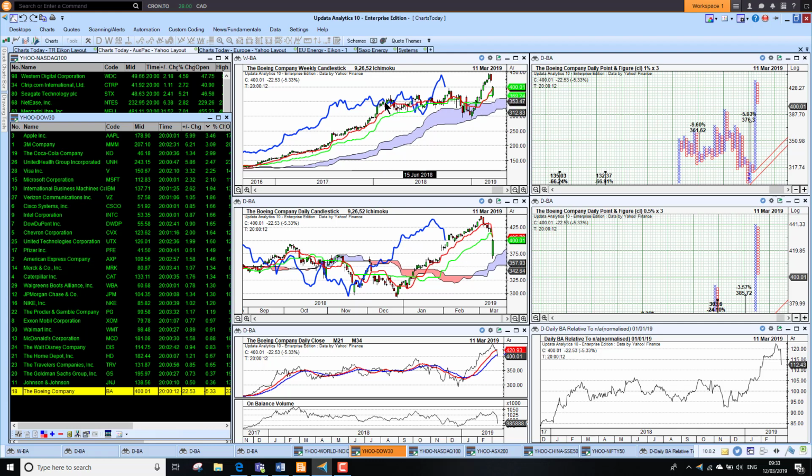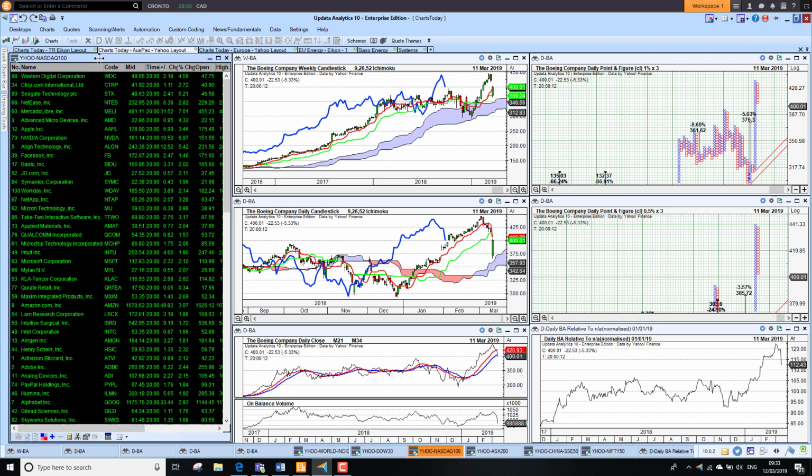We've pulled right back into this sort of support level of the old resistance pattern. It'll be very key to see what Boeing does from here. It had already outperformed the market by 25% this year alone, so it was ripe for a fall. But of course, that incident has really dented the share price yesterday.